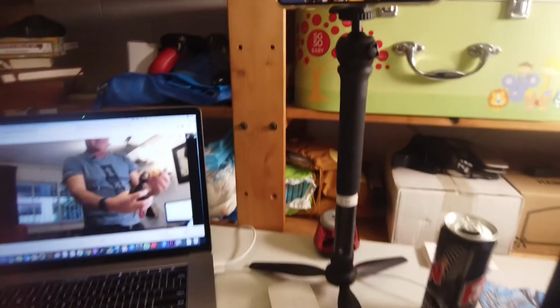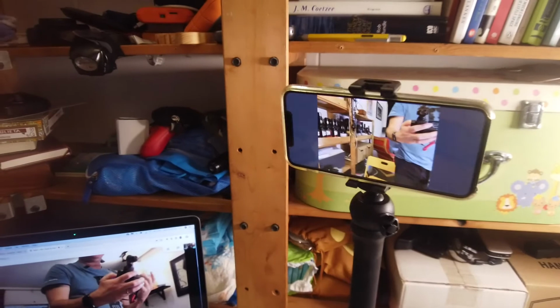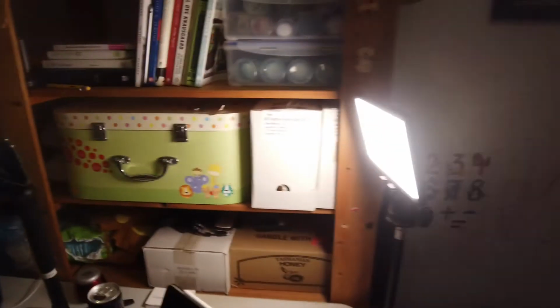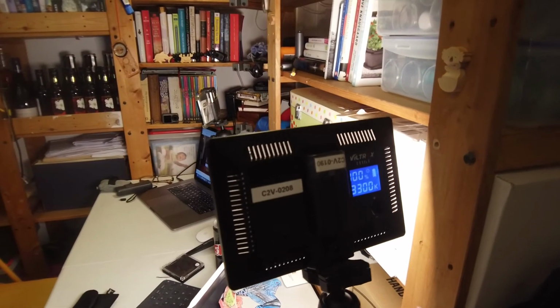That's really useful if you're doing an interview. It's much easier than setting your laptop on a pile of books and so forth, and you can quickly adjust the angles and turn it around. And the only other really useful thing that I've brought home with me is just this little lamp, which you can see here. Now these lamps are, I think, like $20 on Amazon.